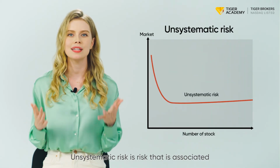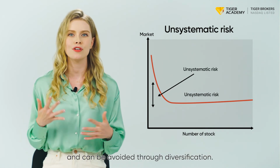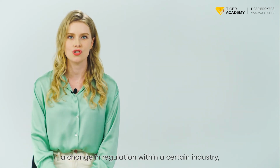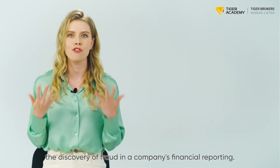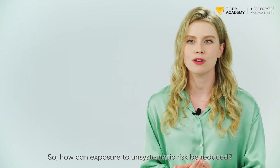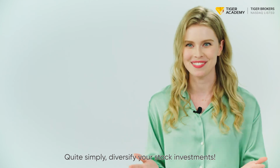Unsystematic risk is a risk that is associated with a particular industry or company and can be avoided through diversification. For example, a change in regulation within a certain industry, the entry of a new competitor into the market, the discovery of a fraud in a company's financial reporting. So how can exposure to unsystematic risk be reduced? Quite simply, diversify your stock investments.